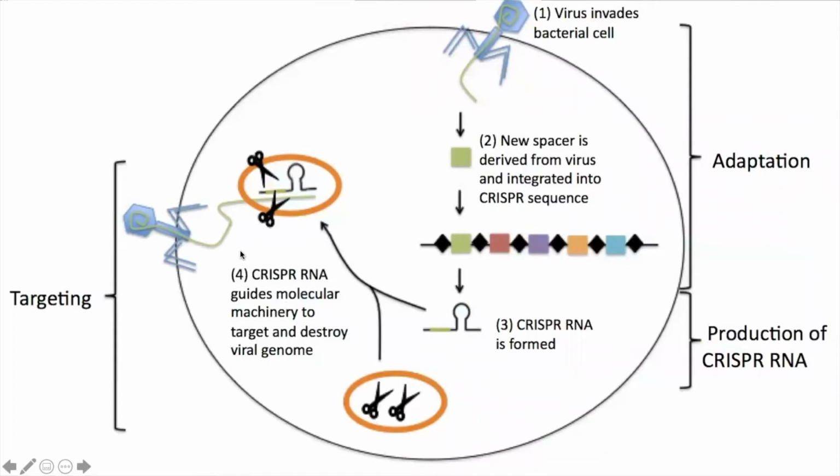The guide RNA can find the viral DNA because its sequence matches the sequence of a portion of the viral DNA. Once Cas9 reaches the viral DNA in the bacteria, it acts as a DNA scissor and cuts the viral DNA. The viral DNA is now damaged and can no longer function. This is how some bacteria neutralize the threat from the viruses using CRISPR-Cas9.